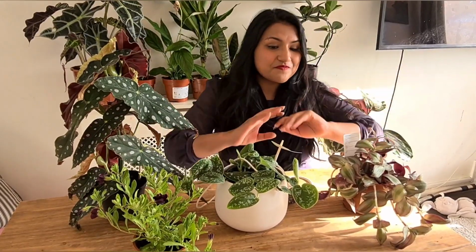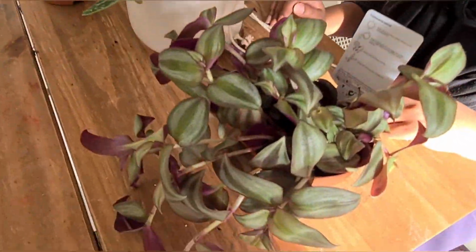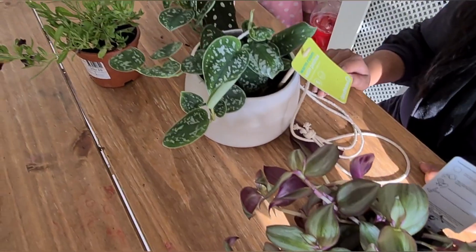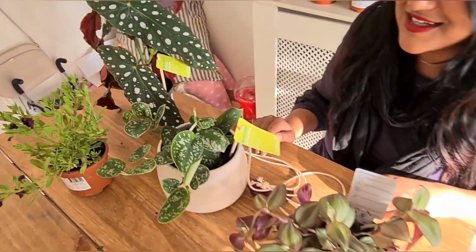So this is my plant haul for today. I didn't go crazy. There were so many I saw that I would have normally gone crazy for, but I controlled myself. I thought, no, slowly, slowly. Slowly does it, Ruby. So, yeah, these beautiful plants. I'm so glad I got them, guys.